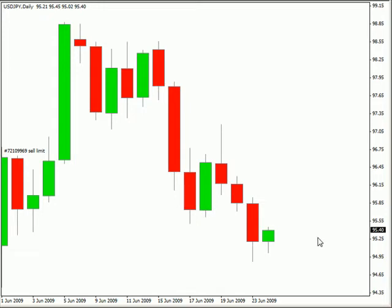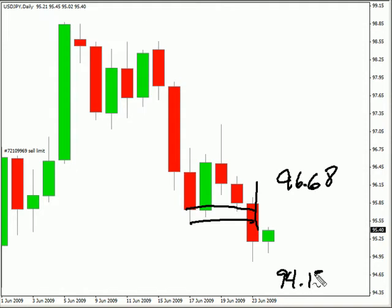We are looking at the U.S. Japanese yen pair. This particular pair closed down today, did close lower than previous support. The bias is to the downside and it's moving lower as well. We are looking for this pair to potentially move as high as 96.68, possibly as low as 94.15. Look for some resistance around 95.75 and look for some support around 94.50 in this particular pair.